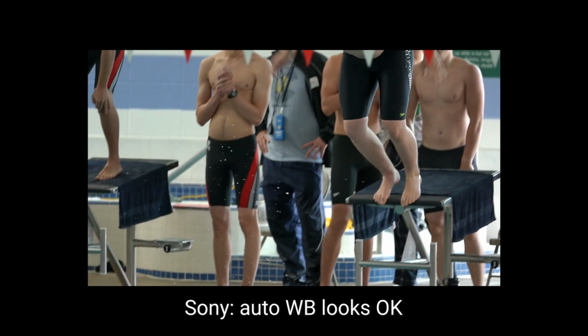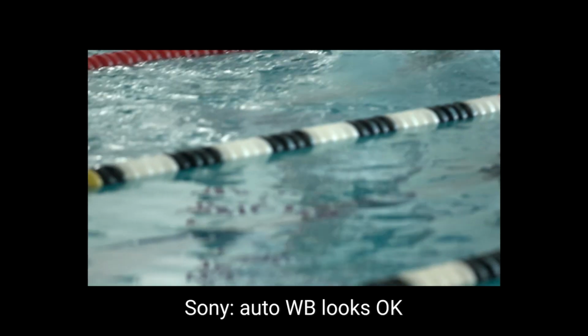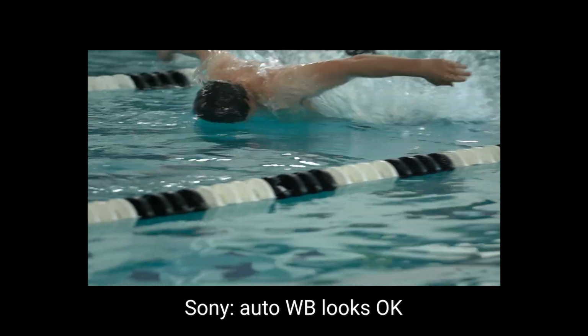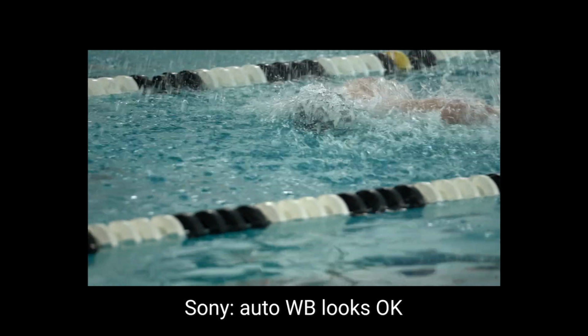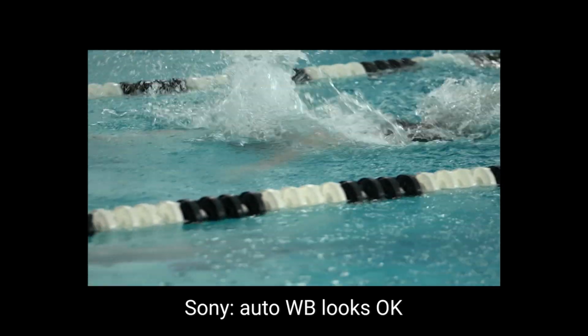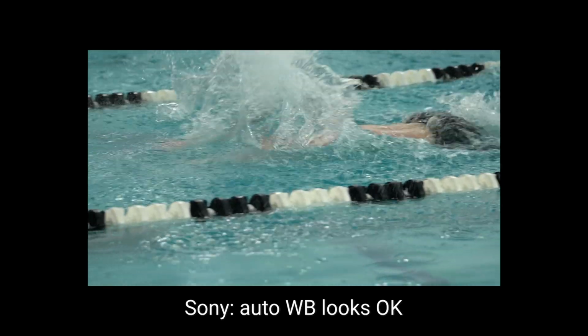Sony, on the other hand, is pretty close. It's not too bad, but as you can see, it's a little bit too warm. And I don't know how well you can see it from those white lane lines, but there's just a hint of green going on there as well. It was actually pretty easy to correct within Resolve and only took a few seconds.